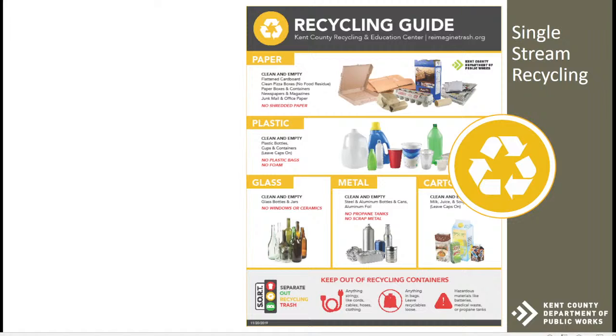Here are the 4 key questions. These always help me to break down when I find an unusual item. I just think through these 4. First, is it an accepted material? As in, one of these 5 basic categories. If I had a chair, it's not paper. These chairs have maybe plastic, maybe metal, but you've got a combination of 2. So it has to be just one of these accepted categories, or you have to disassemble it.